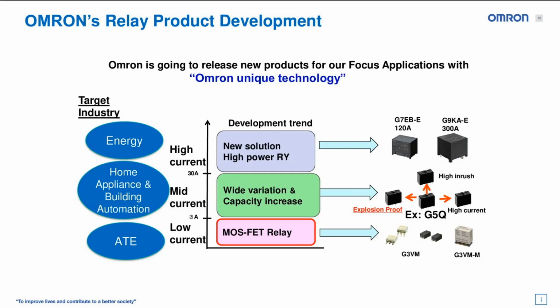And then lastly, ATE, which is automated test equipment. We continuously release new MOSFETs over time that meet different characteristics needed by the low signal loads of test and measurement switching.